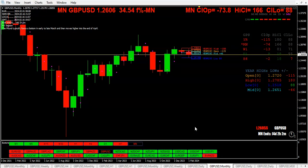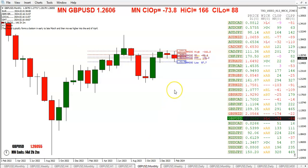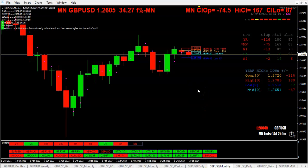And if we zoom out to the month on this chart, you can see we're pretty much at the previous month's low, entering that lower wick zone. And for the year, we're 116 pips off the yearly open, 87 above the low, 180 off the high.